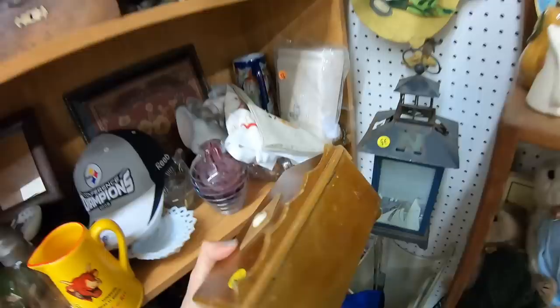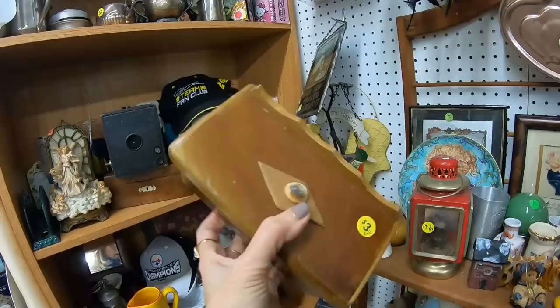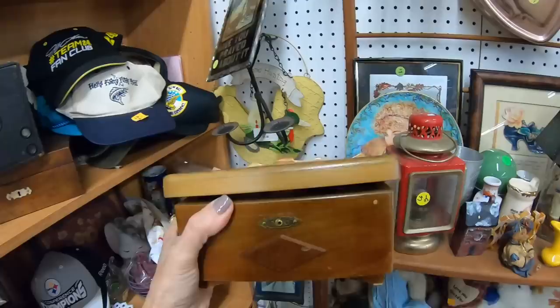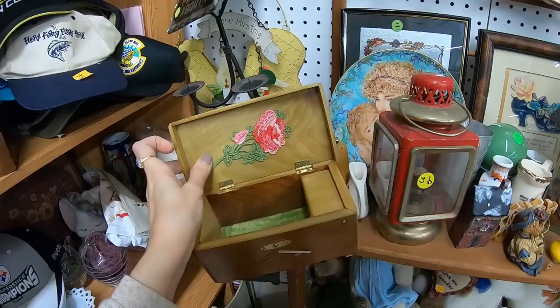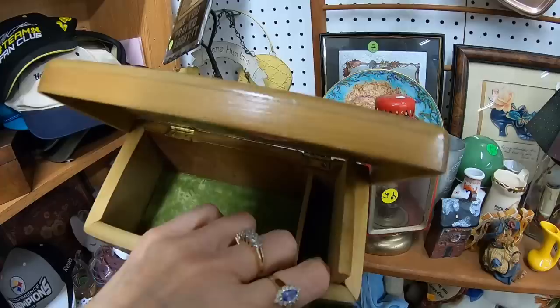Okay, this looks to be one of the little hope chest boxes. $3, looks like it has a seashell on top. LBK 2008, so maybe not as old as we think. This looks older than 2008 to me. Let me see if I can get this open. There we go. Velvet lined with a rose that's been glued, a little applique rose, and it's got a separate little compartment. Let's see if that opens, trying to balance everything. Hmm. Yeah, that looks definitely older than 2008, but I guess that's what it is.